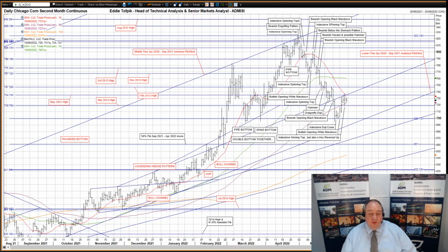We also have seen moves below the following that since last week have reasserted themselves as support due to the market moving back up. The medium moving average, currently 723, the March 2013 high at 719, and the interesting 61.8% Fibonacci line of the September 21 to April 22 move at 700 even.